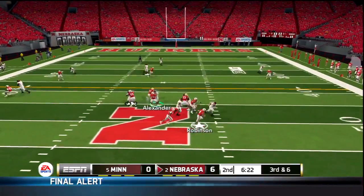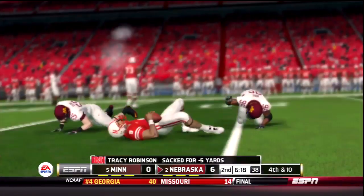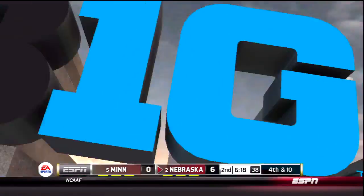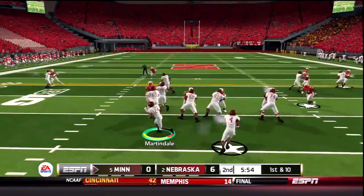And Minnesota rushes 5. Robinson running, sacked. Jonathan Starks brings him down. That's a loss outside of field goal range. And there's your punt. Great defense. Luckily, Minnesota's poor start on offense has not done much harm.